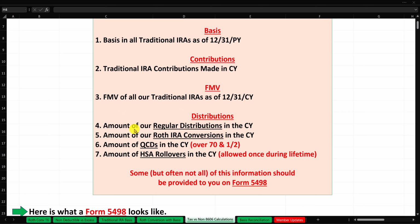We need to know the amount of our regular distributions in the current year, the amount of our Roth IRA conversions in the current year, the amount of our QCDs, qualified charitable distributions, in the current year. This applies to folks who are over 70 and a half and making QCDs. And finally, the amount of HSA rollovers in the current year. Note that this is allowed once during your lifetime.